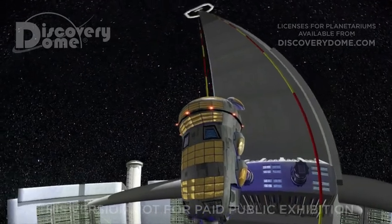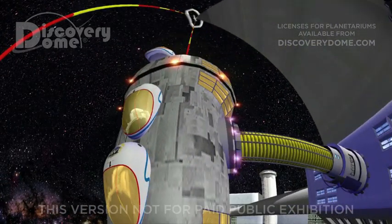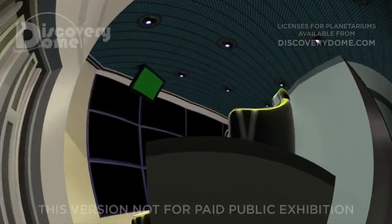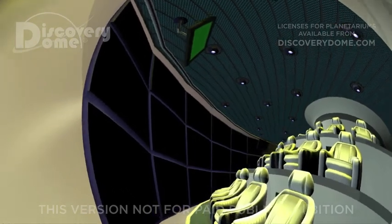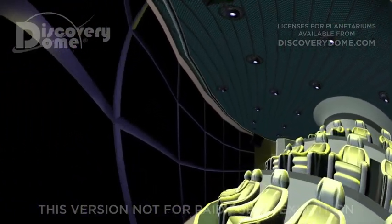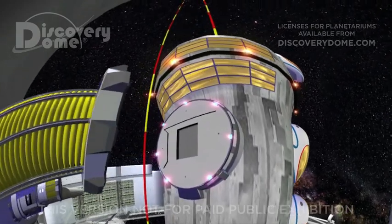We must drop below the Van Allen radiation belts for maximum protection before most of the solar particles arrive. Please, take your seats quickly and fasten your safety harnesses. All windows have been closed for maximum shielding as we descend. Docking clamps disengaged. Elevator descent initiated.